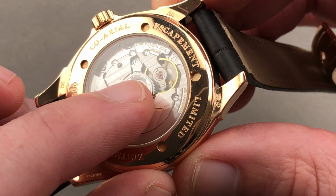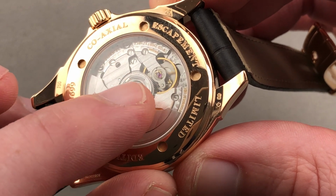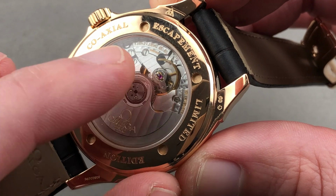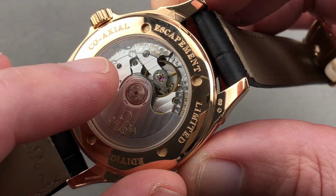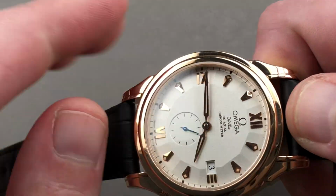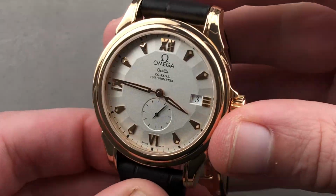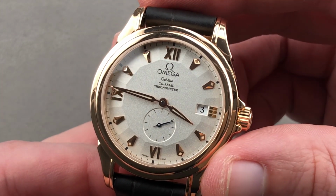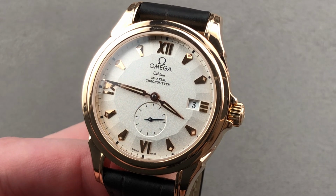And you can see that it's been given a free-sprung architecture to make it more shock-tolerant, robust, and adjustment more precise than if it had a mobile stud index. Of course, it's a COSC chronometer in addition to being a coaxial escapement, so there's a lot of refinement inside of this watch. Handsome, versatile, nicely sized, and historically important. This is the Omega De Ville Coaxial Chronometer Small Seconds.